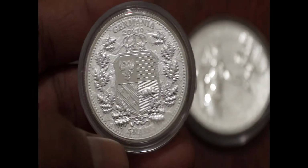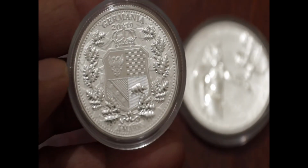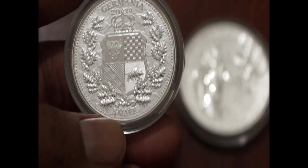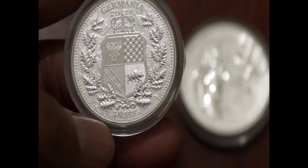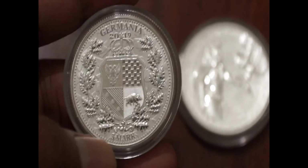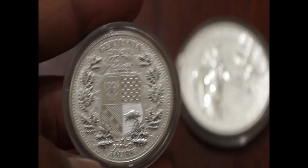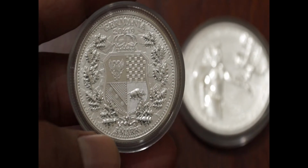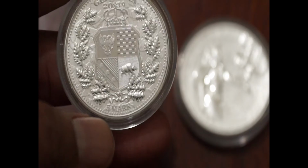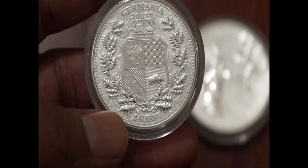So mark is not a currency which is in circulation right now because Germany has moved over to the euro, but just to give you a symbolic value, this round has been mentioned as a face value of 5 marks, but this is not a coin. The difference between a coin and a round is that a coin is backed by a sovereign government. For example, you have got Britannia, which I have reviewed earlier, that has a face value of 2 pounds, but this one has just a symbolic face value of 5 marks. So mark is not a currency, but the details of this coin are really amazing, as you can see.